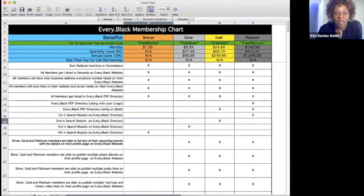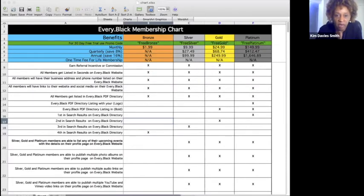So we begin. I think it's a little bit busy, but I think it's useful. To the far left, you have your benefits column. It shows all the benefits that we offer. In the additional columns, past the benefits column, it tells you about the membership levels and shows you a lot of information. It also shows you the associated cost, monthly, quarterly, and annually.